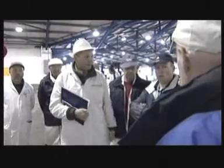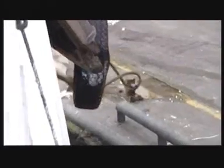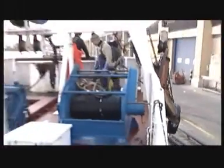Andrew, part owner of the boat, auctions it all off in a few minutes. The catch fetches £5,000, which means it's time for us to go for a spin.